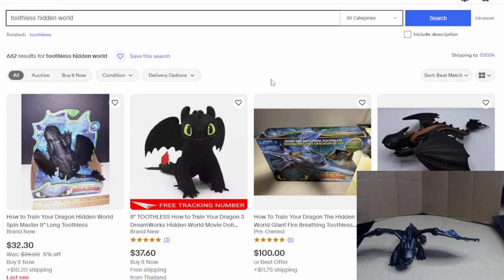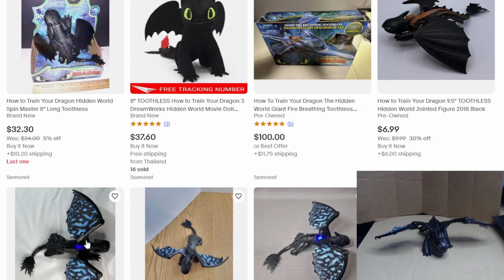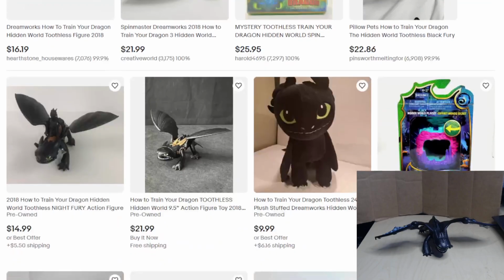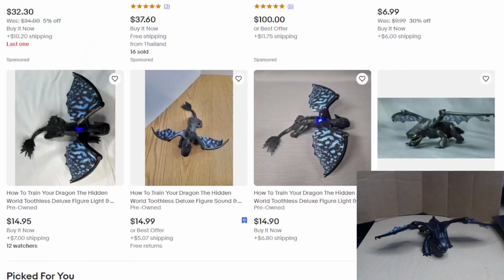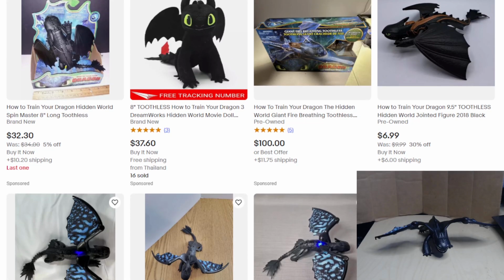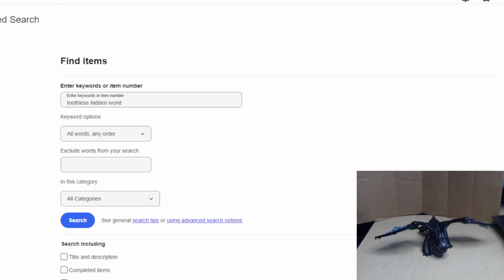Alright, so this is Toothless from How to Train Your Dragon Hidden World. I don't know if that's a movie or a show. Also, I didn't realize Toothless had teeth at some point, so I didn't think it was him, but here he is. So, the one with the fold-out wings, we got like 21 bucks, 19, 21, 15, 18. So there's quite a few of them for sale. So again, like the shark, we immediately see that this one is like 22 bucks and 12 watchers. Well, there's got to be a reason for that. Mine isn't in the best shape, so that's going to be a problem, but it does work.